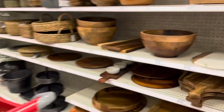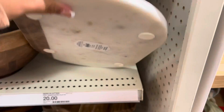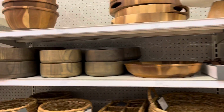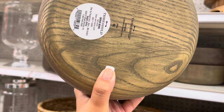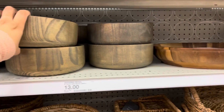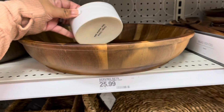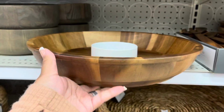Okay, guys. See, this is so nice. I love this. How much is that? They don't say. Why doesn't it say? Here, we're gonna take it so we can scan it. But they have all these wooden pieces. Let's start here. These bowls feel kind of cheap, to be honest. $13.99. They have this tray, which is $25.99. Oh, and it comes with a little dipping bowl inside.